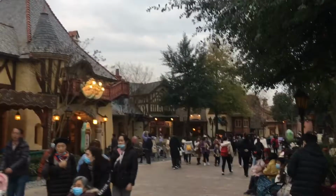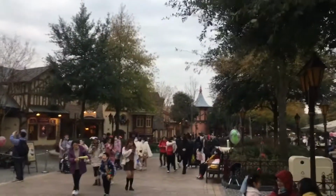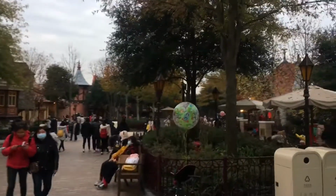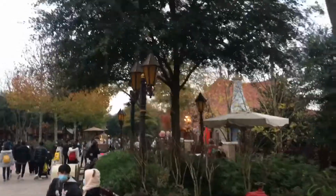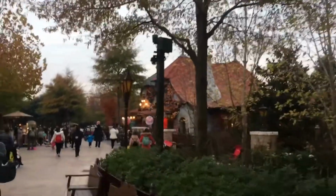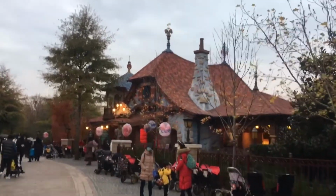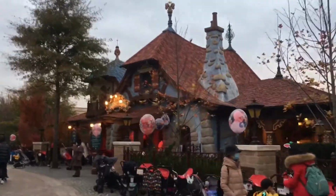Here we are in Fantasyland. Looks fairly Fantasyland-like for anyone who's familiar with Disney parks. Over here is Voyage to the Crystal Grotto, which is a pretty quintessential Fantasyland boat ride where you go by a bunch of different Disney films. It's a bit like Storybook Canal in California, but it's a lot more modern with moving animatronics and stuff like that. It's a lot of fun in my opinion.